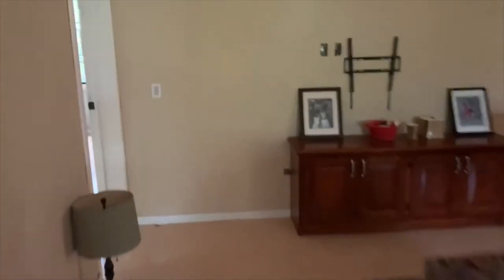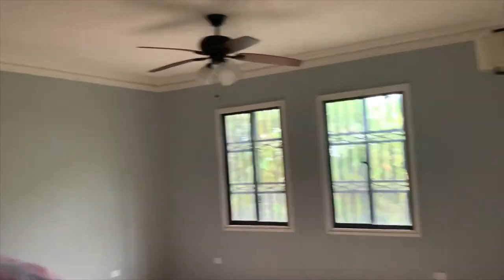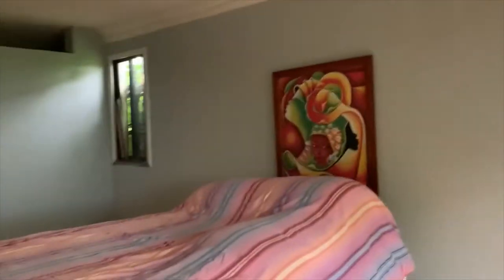Now let's take you to the master bedroom with the big, huge walk-in closet. This is the master bedroom. As you can see, there are ceiling fans all over the place. And you're by the beach, so I guarantee you will not get too hot around here. This is the master bedroom with a huge walk-in closet. Ladies, need I say more?